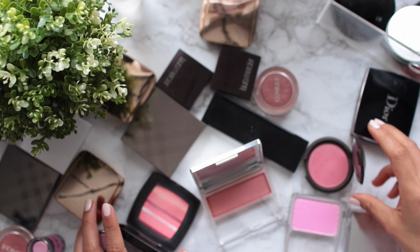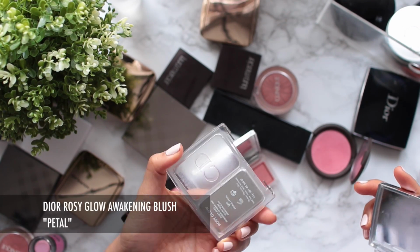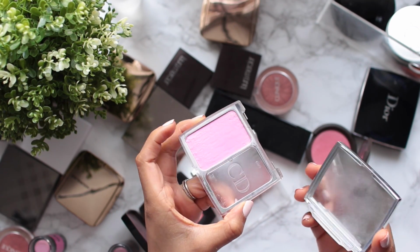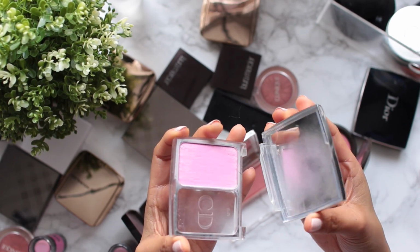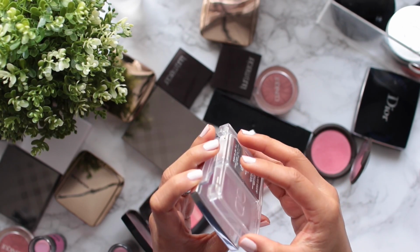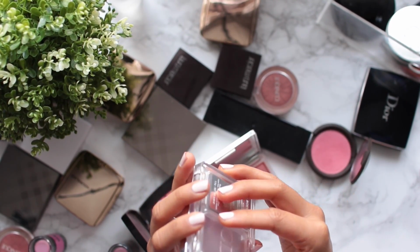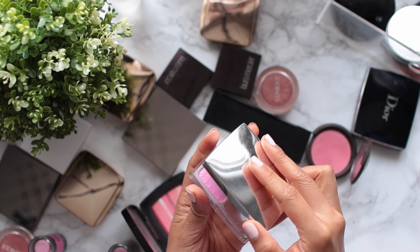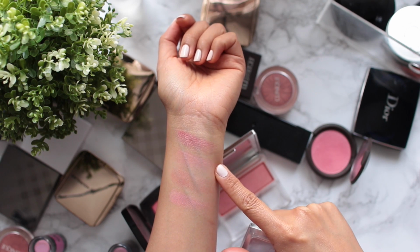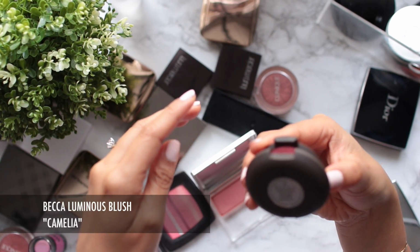I'm going to keep all four of these blushes. This is the Dior Rosy Glow Healthy Glow Awakening Blush. I really like this packaging, though it leaves much to be desired. Gorgeous packaging, but I don't know how I break the hinges off of these. Again, this is another product that I might depalette, but I really like this blush. It actually looks gorgeous on. The swatch definitely does not do it justice. It's this one here, but it looks much better on the cheeks.